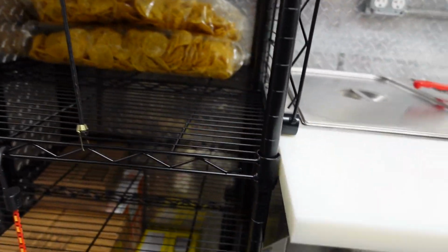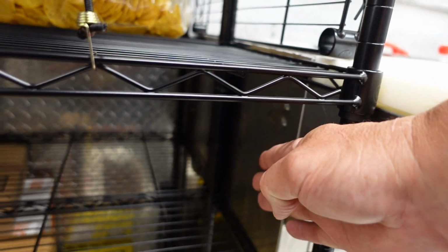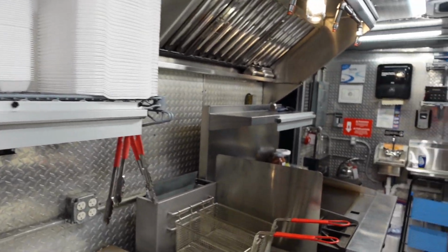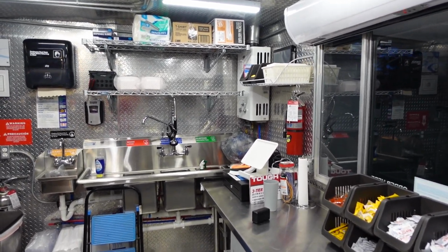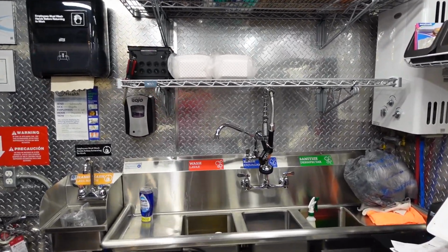And like I said, we're probably going to put a piece of metal flashing through here to guard against the heat coming off this steam table. But overall, this food trailer has come a long, long way from when we first bought it. Like I said, be sure to go back and check out that playlist because this has really, really changed.